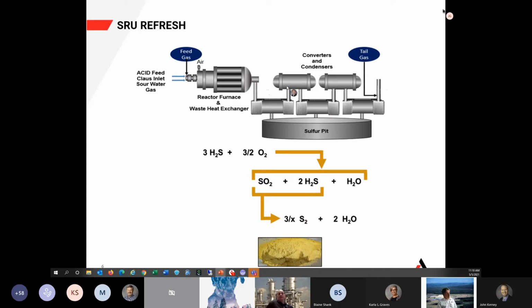This is a condenser, and then this is a converter. There can be two condensers, there can be two converters, there can be four converters. This can vary pretty widely depending on how much recovery is expected, again largely driven by regulations of where you're at or company goals. The other thing that you need to manage is your catalyst here. Make sure that that's healthy and operating as it's supposed to.